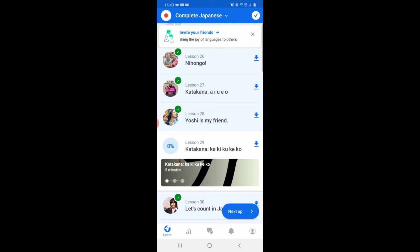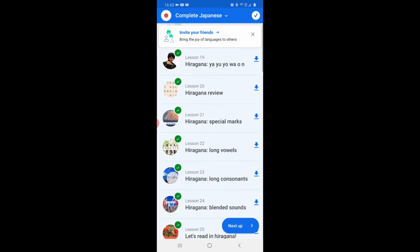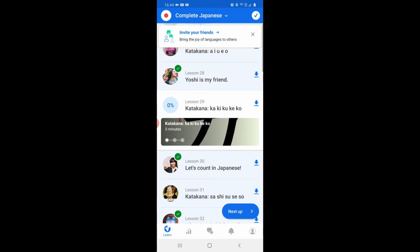The reason for that is that I like the way that Japanese from Zero teaches the hiragana and katakana, because for me personally, it teaches me better how to write the characters. So I'm waiting to do these katakana lessons. You'll notice that I haven't done this one that's highlighted here, the ka ki ku ke ko. I haven't done that lesson for katakana.